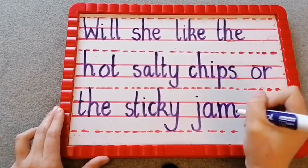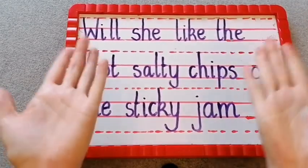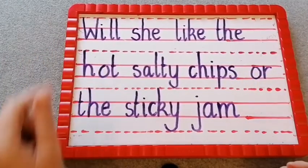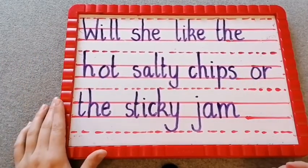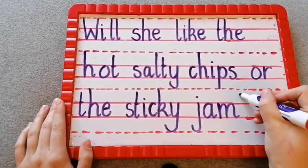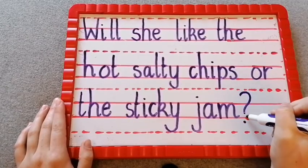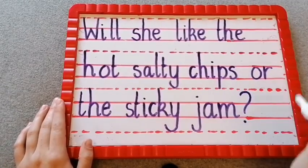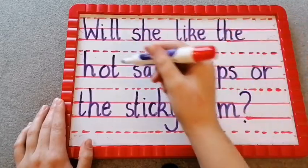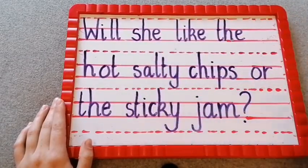Now normally we'd put a full stop here because it's the end of our sentence, but Handa, she's asking a question. Will she like the hot salty chips or the sticky jam? So I'm going to do a question mark. It looks a bit strange, but it's a curvy top and a dot at the bottom. Will she like the hot salty chips or the sticky jam? Well done, boys and girls.